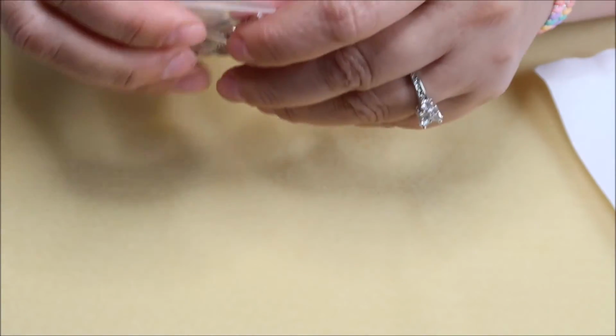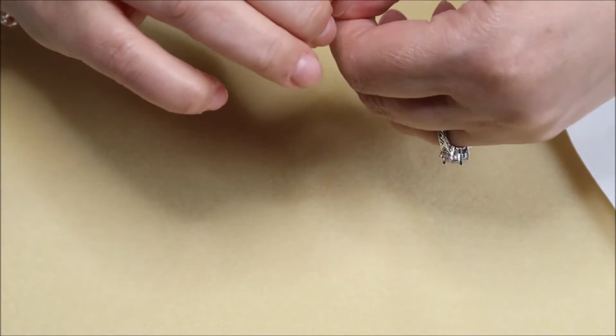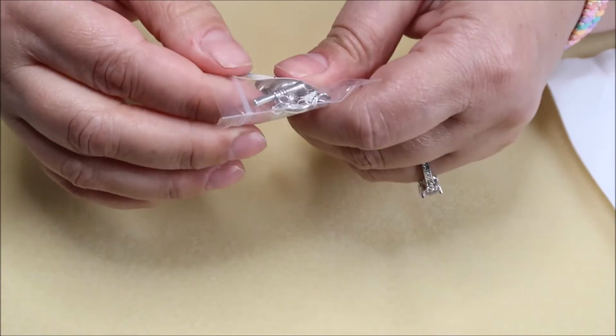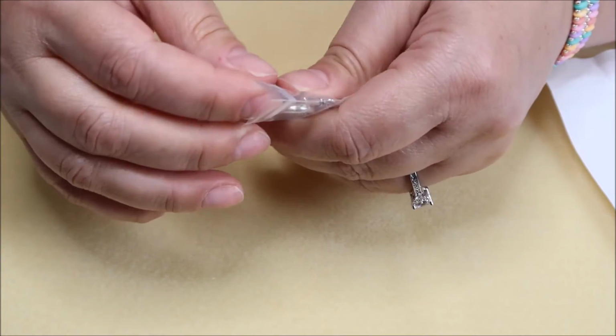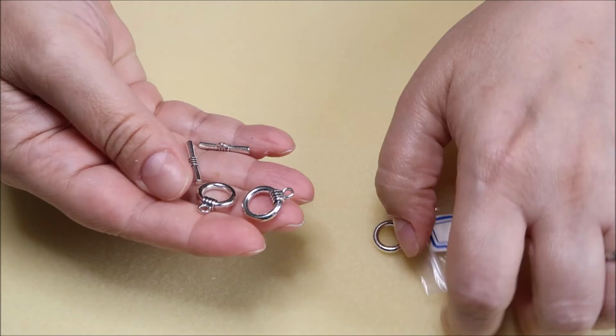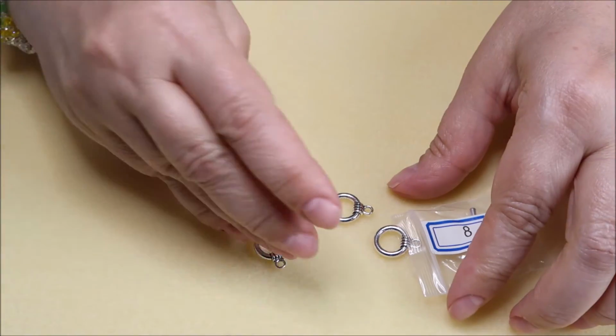Alright, where are we? Number 8. I feel like I'm calling out numbers at bingo. Number 8, 3 sets of 30mm banded toggle clasp. And these are cute. I'll just lay these down so you can see.